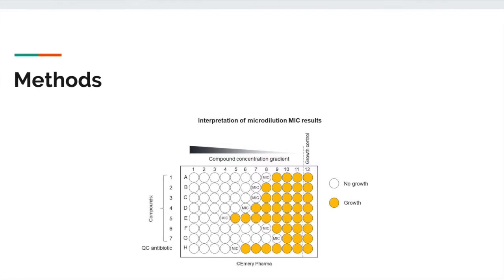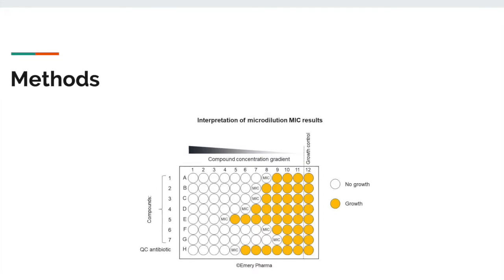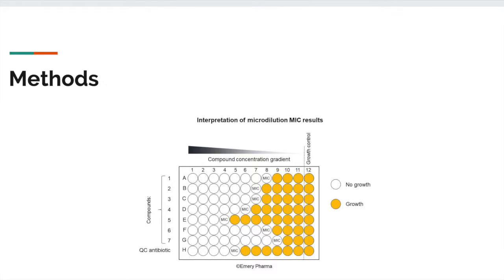So let's take a look at this figure. The yellow circles indicate bacterial growth, and the blank circles indicate no bacterial growth. The concentration of antibiotics decreases from left to right on the plate. The graph should be read from right to left. As the concentration of antibiotics increases, the minimum inhibitory concentration is reached and there is no growth in the following wells.